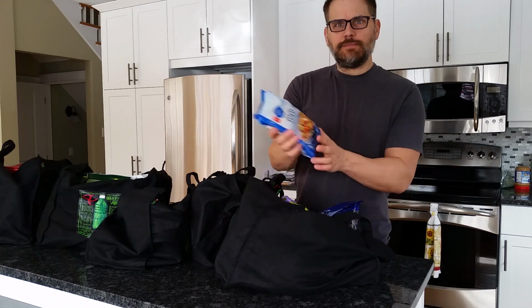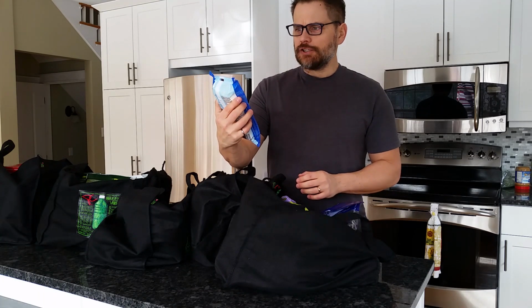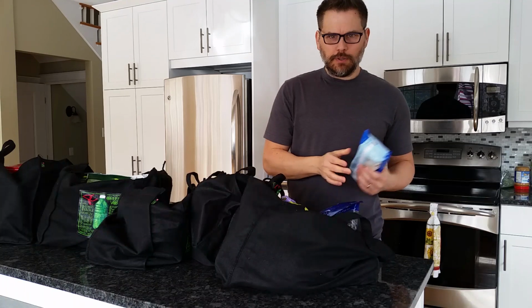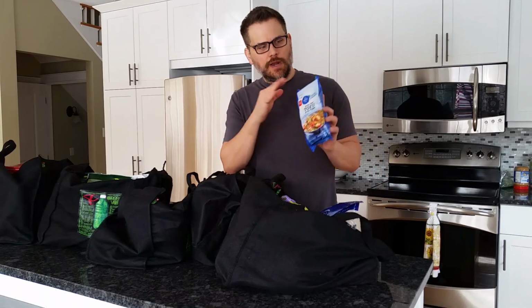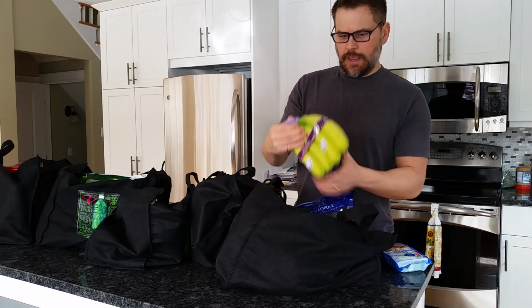This is PC Blue Menu, which is sort of their healthy selection of products. Extra firm tofu, so that's my tofu scramble. I also put this in an Indian dish. I cut it up into squares. So we have grapes, green grapes, organic.